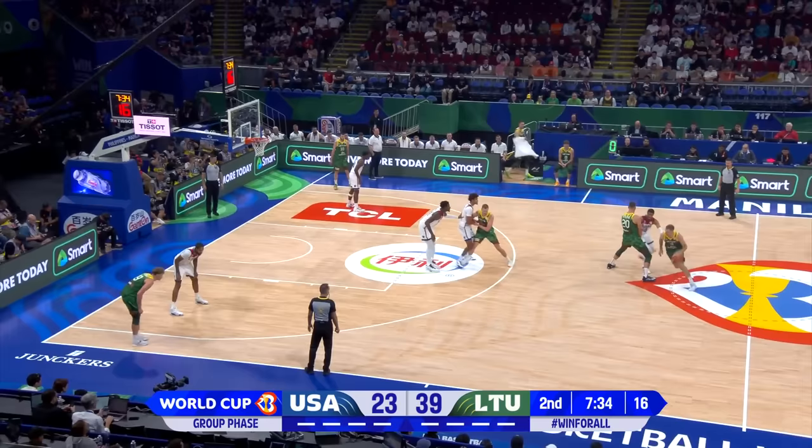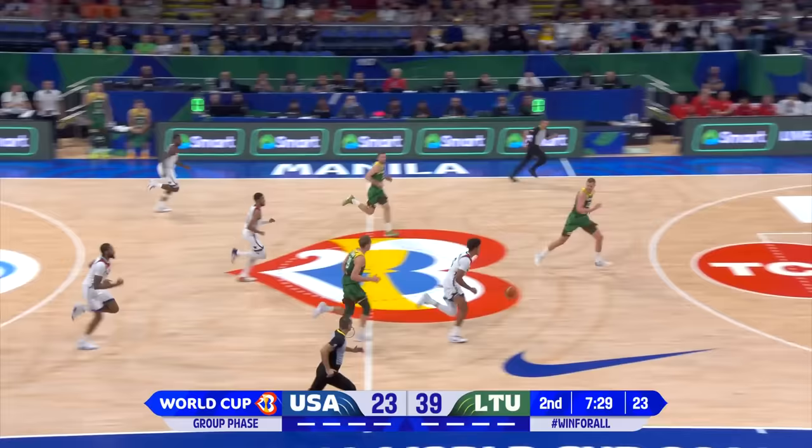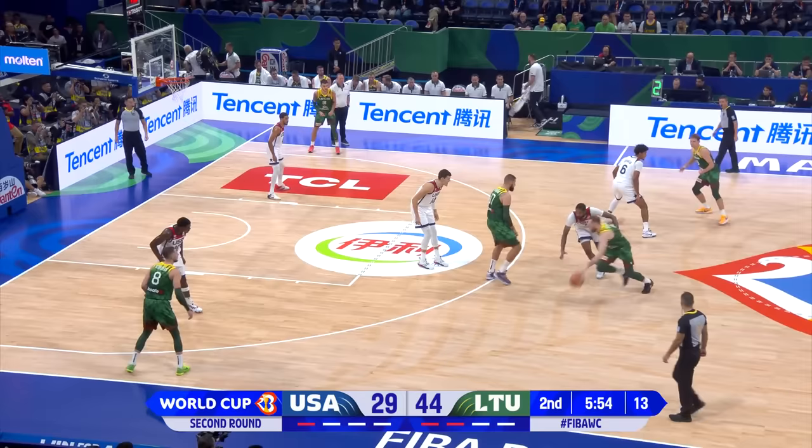Bounce pass, well read by Jackson. A chance to run. Cam Johnson, is he gonna take it all the way? He's gonna get it back to Edwards. And Edwards makes the three. Brazdeikis back in the game. He drives hard, Ed Walker.